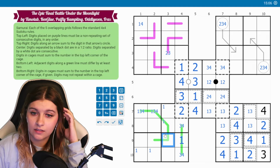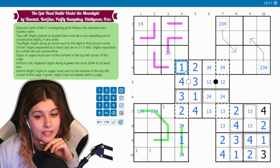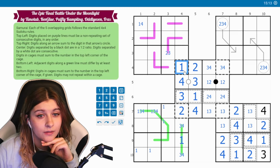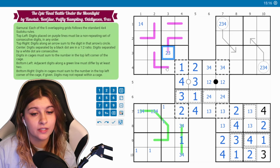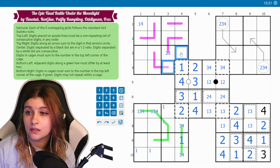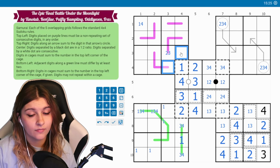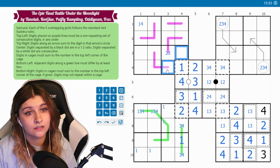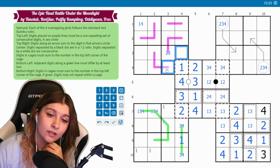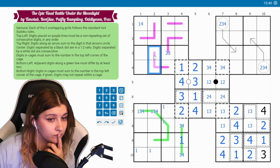Okay, that's a bunch of jumps. We placed a one here. What can that help us with? If this is a one and this is a 2, 3, we need to put a four somewhere. Top left pink lines: non-repeating set of consecutive digits in any order. If this is a 4, this would be 2, 3.